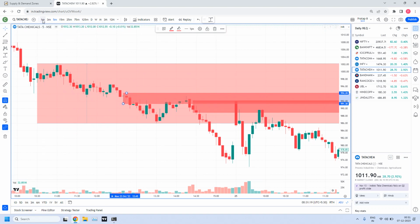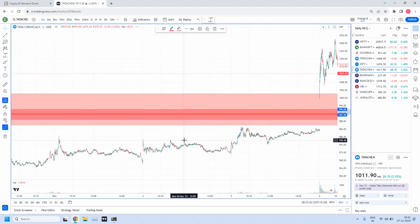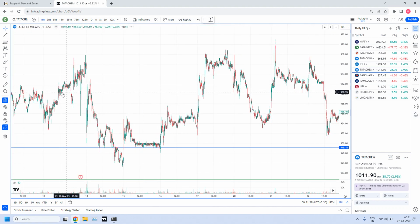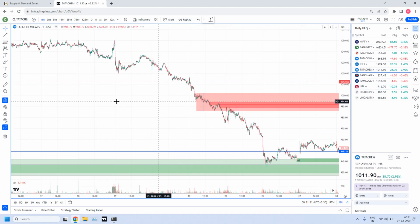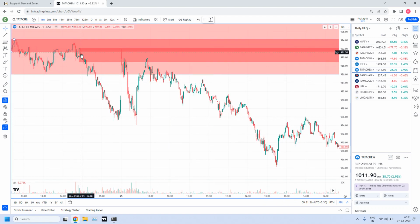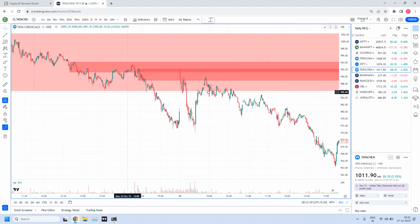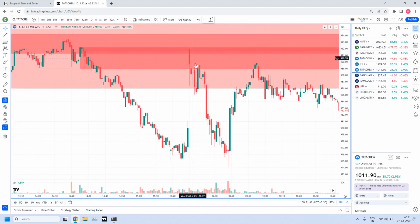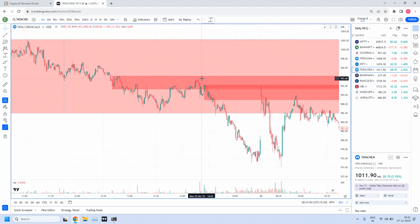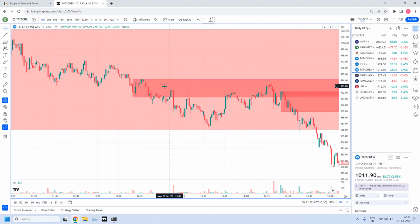Even if you go to 1 minute, you will see the same. Let me show you on the 1 minute also. Except for the 1 minute zone we have drawn here, which was already tested and after that gave a very good return, because it is already tested, and that too deep inside, we can't rely on it. The earlier zones also we can't rely on because they are already tested. If you draw a 1 minute zone, this is already tested here.